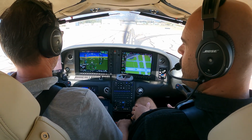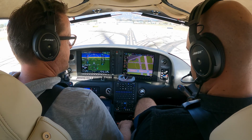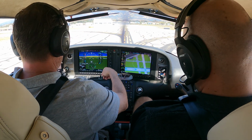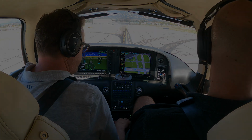Wind 230 at 9er, runway 25, clear for takeoff. You gotta just trust your instruments. Okay, let's do a quick configuration here. Okay, you want some AC? Good. Okay. We will fight that urge. Zoom in. Okay, gotta get my ground.